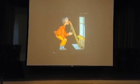Then the bad luck continues as a gentleman offers to give the supply man down in the basement a hand. And all of a sudden, he gets hit in the head with a flying board, knocks him unconscious. And his day is just going horrible already.